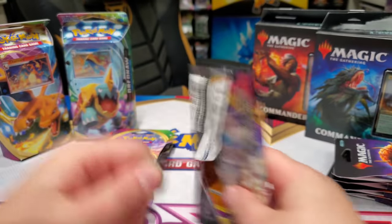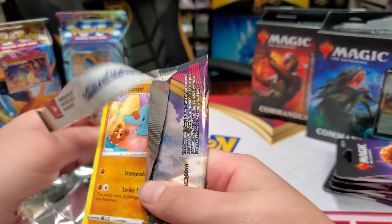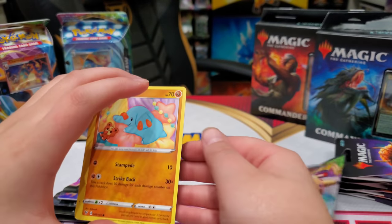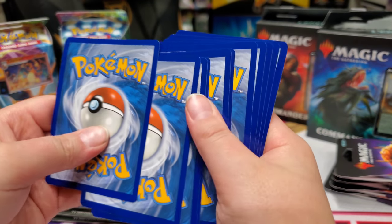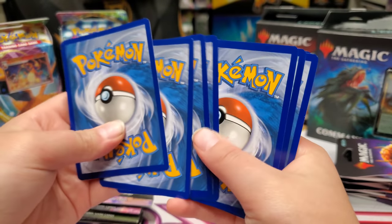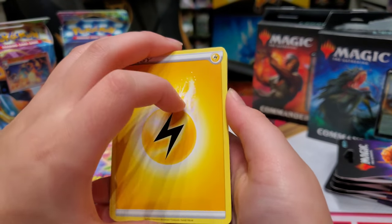Ooh. It was probably hard for Excel to find these. Mm-hmm. They're like, wait, we gotta go to Target. Get them back. Here we go. First pack. What if they're all doo-doo packs? That's possible, too. That's why they had extras. Like, here we go.